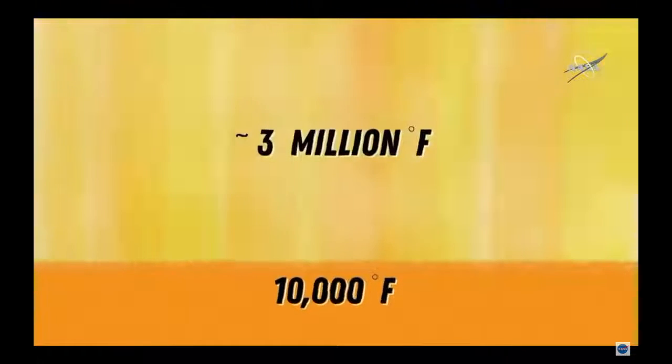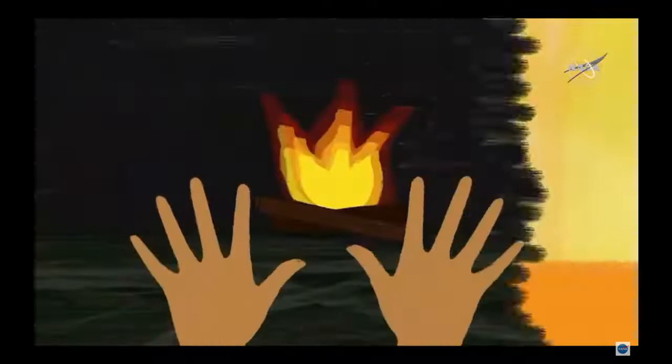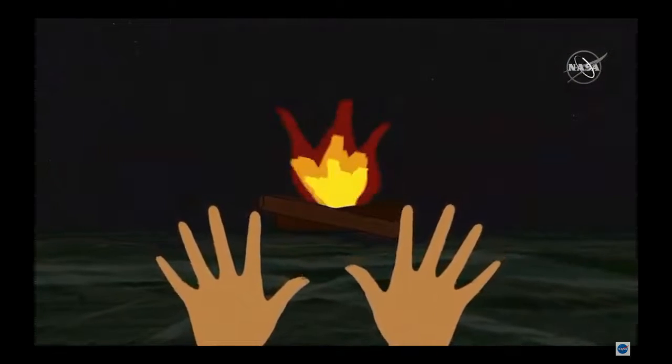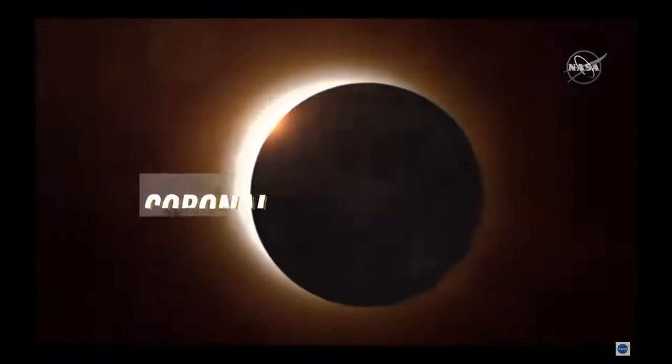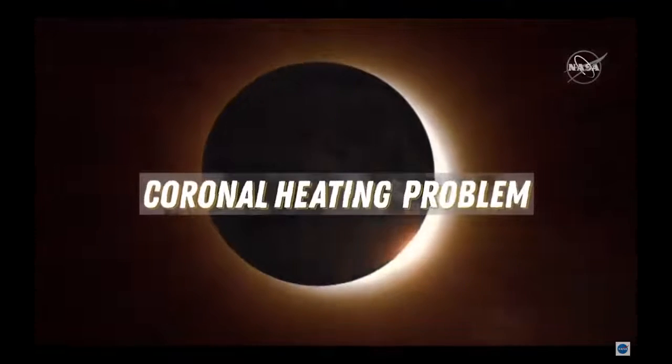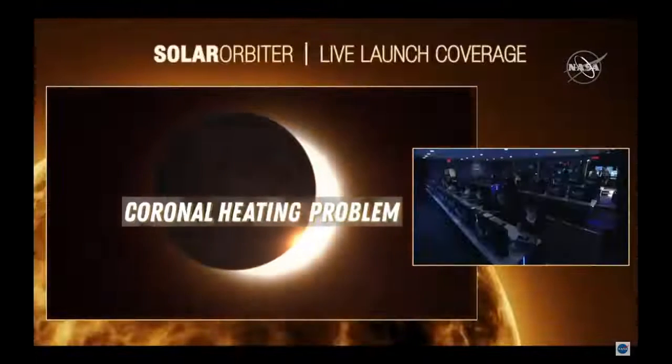As you move outward, the layers of the sun become cooler and less dense. Something unusual, however, occurs when you reach the outermost layer. While the surface is around 10,000 degrees Fahrenheit, the corona, the sun's outer atmosphere, is several hundred times hotter. That's the opposite of what happens with a fire, when it gets cooler the farther away you get. Scientists call this the coronal heating problem, and evidence for this was first uncovered during an eclipse in the 1800s.